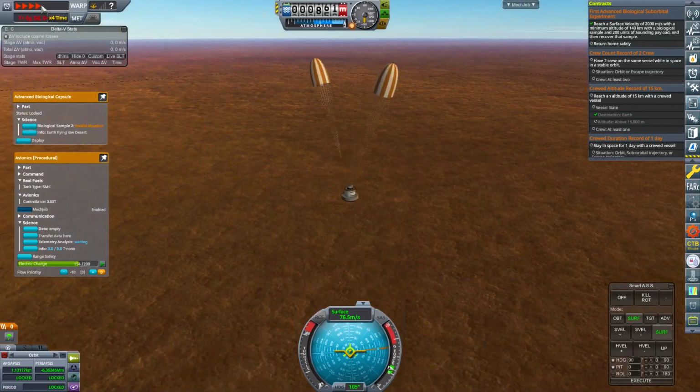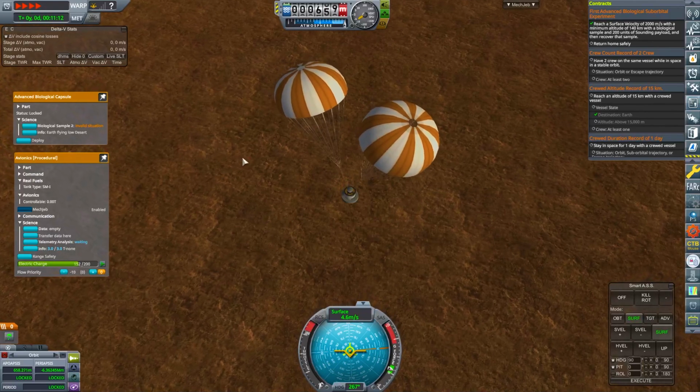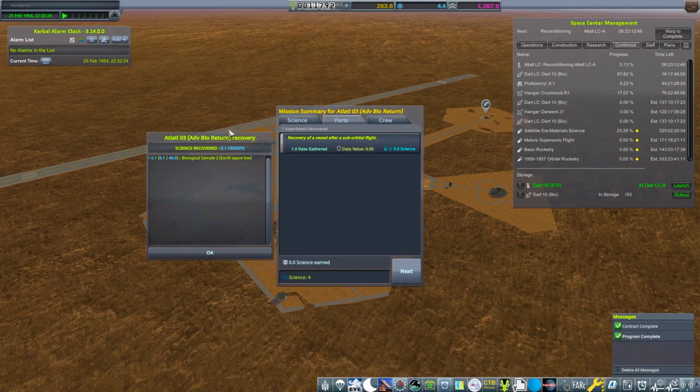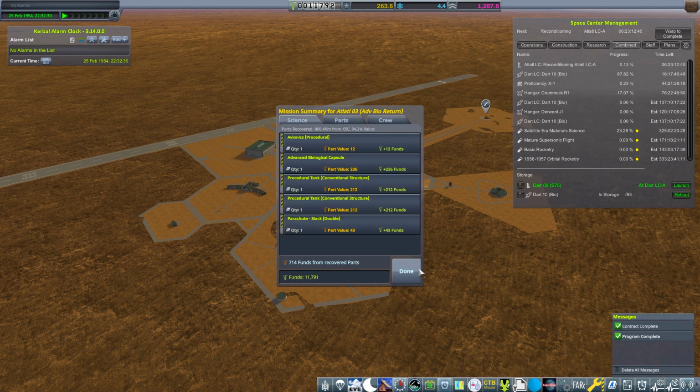Right. Coming down all the way. Well, you've seen this. We'll let this land down, and then I shall recover it, and we can look at what we get. Well, we are back, and we can see we've got the grand total of 0.1 science, we'll take that. We've got that up to still 4 on it. It's 4.4 science. We got 700 funds back.